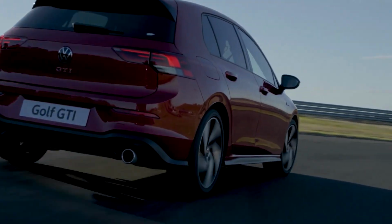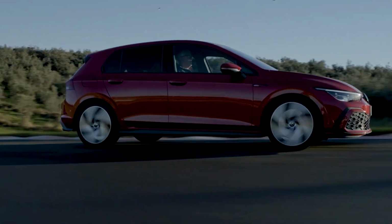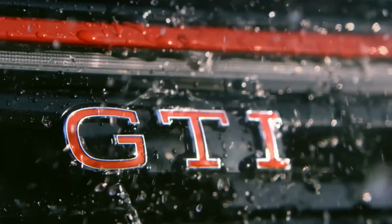The rear seats fold flat and the cargo area is square and actually usable, unlike some coupes that look good but can't carry anything. The GTI isn't just the best hatchback under $25,000, it might be the best car under $25,000.